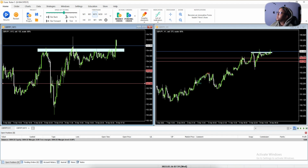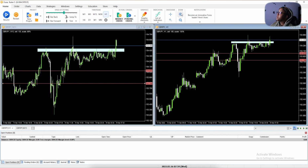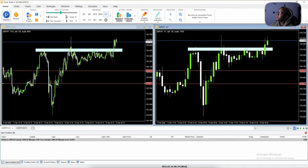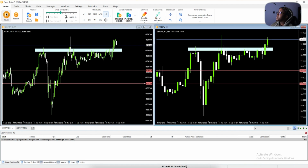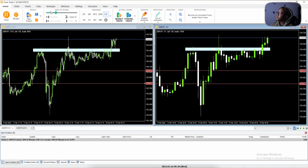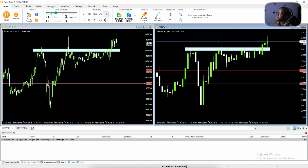Let's see. Now I feel like it has more confidence to go to the upside. I need to see the H1 close with a bullish candle. See what happens. Both of the bullish. Just need to see price break a little bit above here, and it's right about to be New York Stock Exchange open. So let's see what happens. All right, so New York Stock Exchange open.